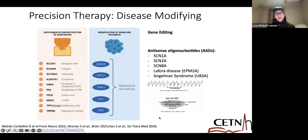When I talk about precision therapy, in my mind, I have two ways of thinking about it. There's precision therapy that's disease modifying. So you think about supplementation of substrates that are missing. For example, in patients with pyridoxine deficient epilepsy, if you replace pyridoxine, that's adding something that they're missing. We also talk about gene editing, with antisense oligonucleotides, and there are emerging clinical trials, for example, in SCN1A and Angelman syndrome. Angelman syndrome, of course, is being studied here locally in Ottawa by Dr. Sell. That can change the underlying disease course as well.